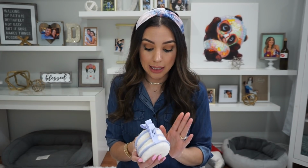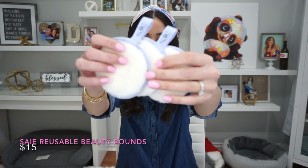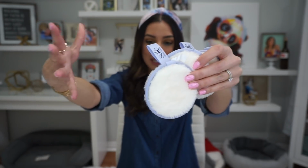This product I was excited about, but I have trust issues. I've tried makeup removing rounds before, and some of them aren't all that they claim to be. So this is the brand Say Hello. It is a 3-pack. It has one of my favorite colors on the trim. I love this dark lilac or periwinkle type color. It's such a pretty color. It always makes me happy.